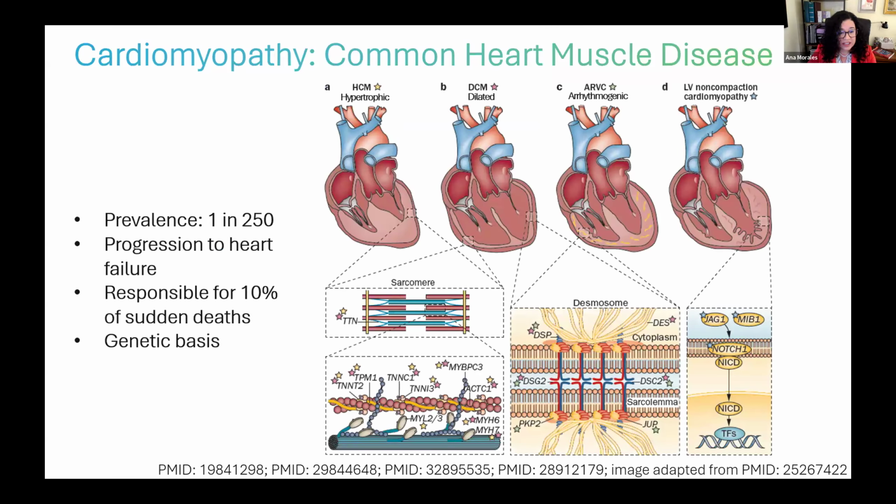As you can see in the image here, showing 4 of the main cardiomyopathies at the top, each has its own characteristic features and structural abnormalities. Starting on the left, you can see hypertrophic cardiomyopathy, and moving to the right, we have dilated, arrhythmogenic and LV non-compaction. And interestingly, below each of the heart illustrations, we can appreciate that the cardiomyopathies, most of the time, when we have the right phenotype identified, will result from genetic alterations of the sarcomere, of the desmosome, or signaling pathways involved in cellular processes and tissue development. So the strong basis of genetic cardiomyopathy has been demonstrated to a great extent.